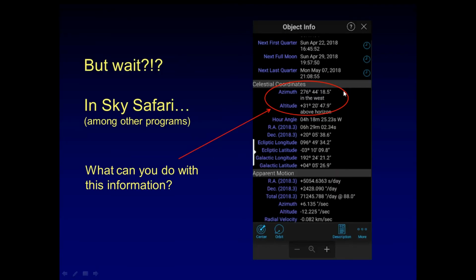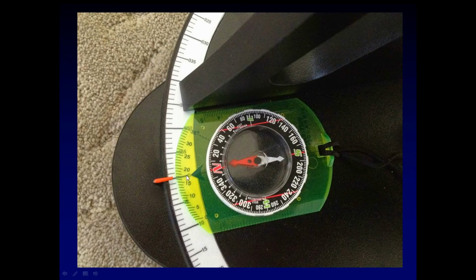But you can also make modifications to find objects. This is an application called Sky Safari. I'll talk about it shortly. It gives you, for a given object, an azimuth and an altitude. What can you do with that information? Well, this is your azimuth right here. 000 is due north. Here's 350. Here's 355. Here's 005. 010.